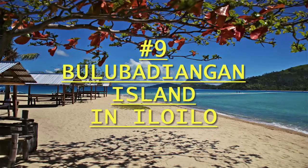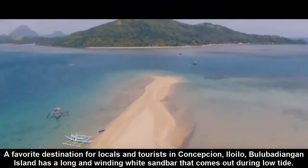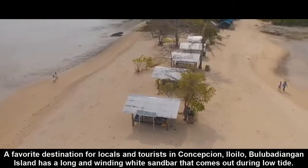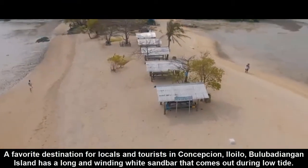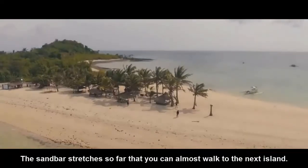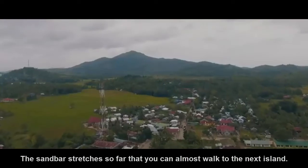Number 9. Bulubadiangan Island, Iloilo. A favorite destination for locals and tourists in Concepcion, Iloilo, Bulubadiangan Island has a long and winding white sandbar that comes out during low tide. The sandbar stretches so far that you can almost walk to the next island.